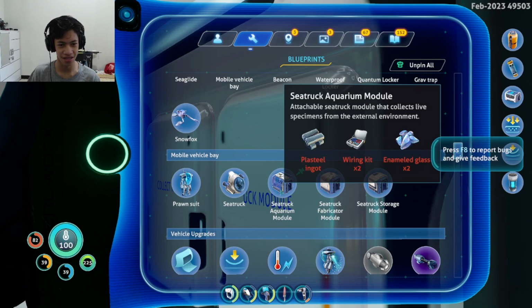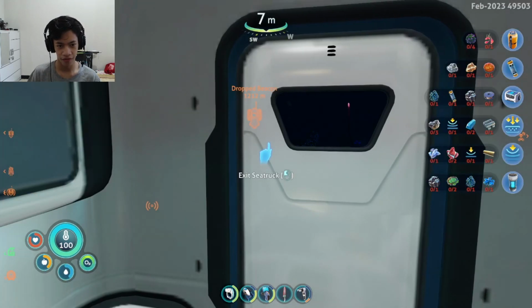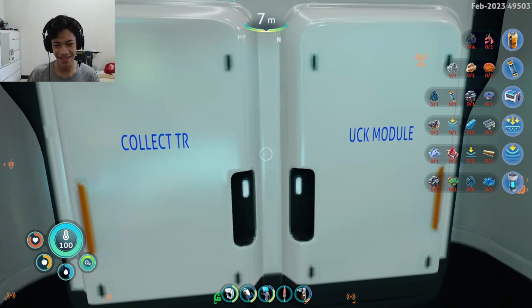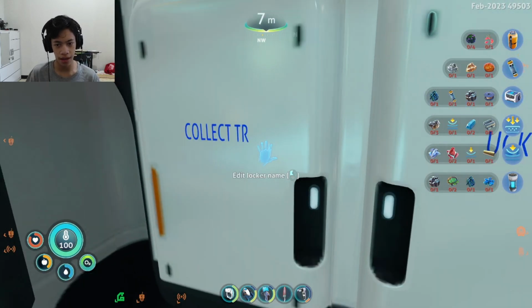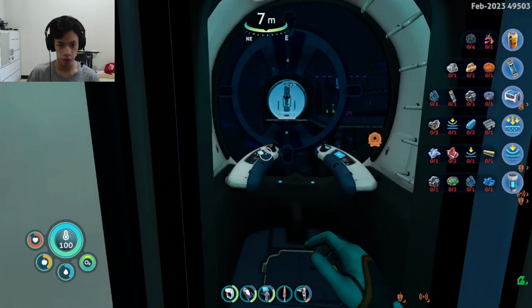Attachable sea truck module that collects life specimens from the external environment. Maybe that's useful, like for a power resource, or for organic resources. Yeah, maybe that's useful. And this thing, collect truck module. This is just a reminder, like a note for me, a daily reminder. So today I'm probably just gonna collect truck modules. That's what I'm gonna do for today.